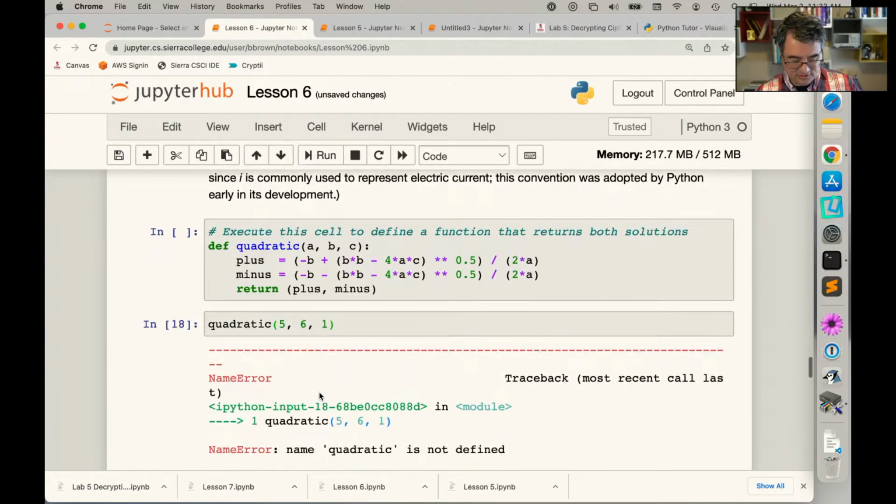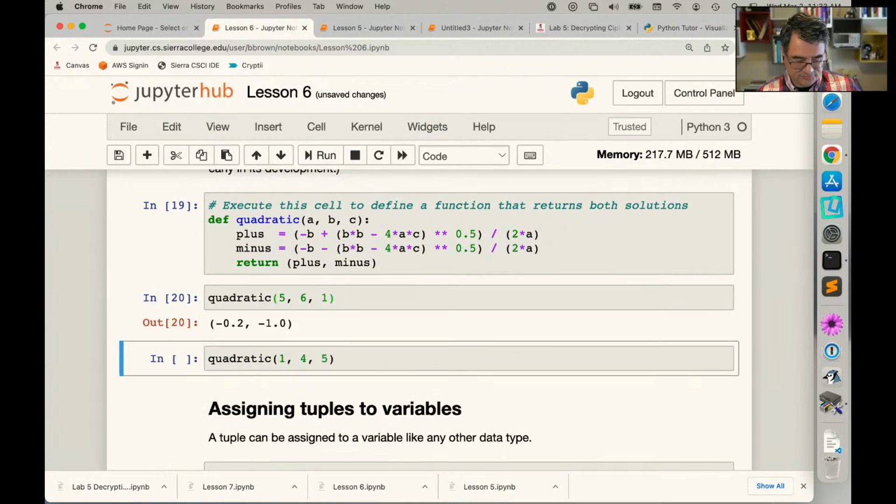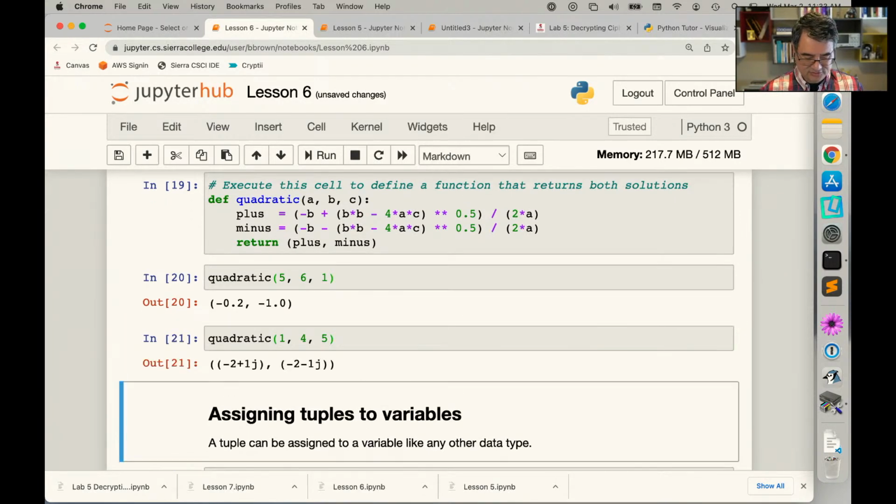So here's the solution to 5x squared plus 6x plus 1 equals 0. And here's the solution to x squared plus 4x plus 5 equals 0. And notice here, we actually get complex numbers back.